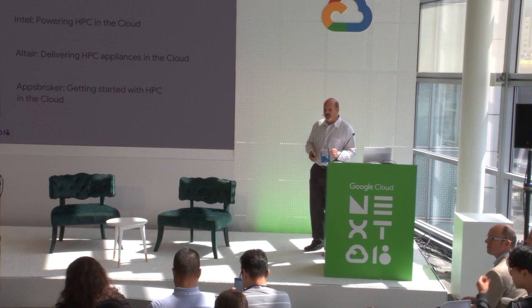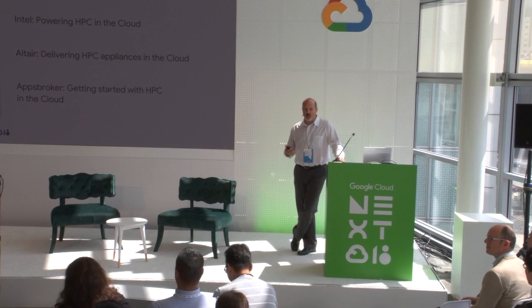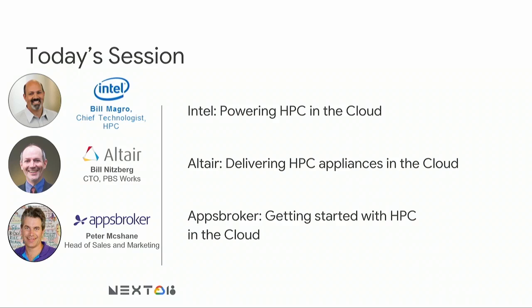So what we plan to cover today in the session is I'm going to talk about what Intel's doing to power HPC in the cloud through our CPUs, and our activities working closely with Google and with the ecosystem. But that's not enough. And so we're going to transition then to Bill, and he's going to talk to you about how Altair is working to really make it easy to get access to HPC in the cloud by delivering appliances, essentially a PaaS layer and access to the applications that matter.